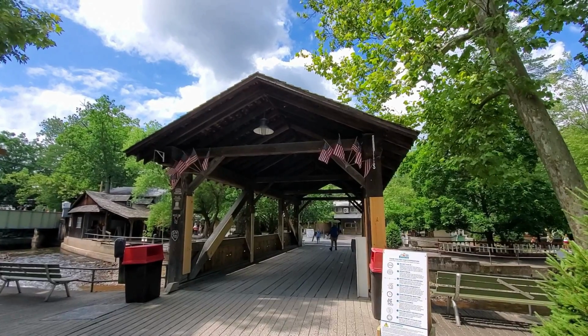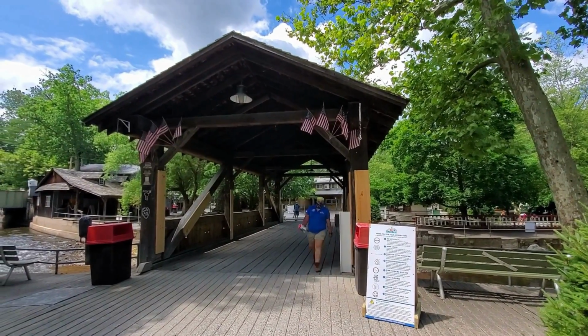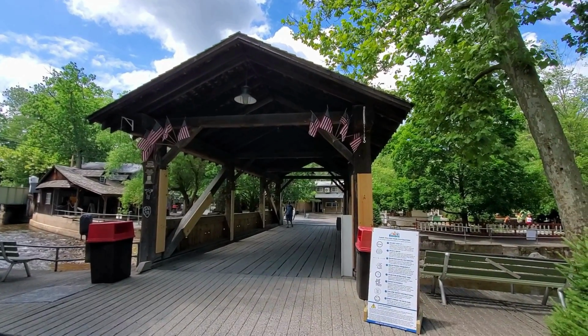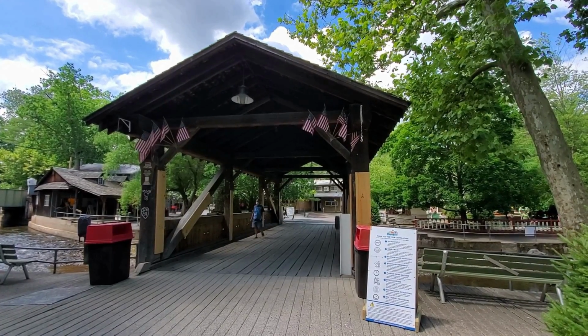So here's the famous covered bridge. Every season they put brand new planks of wood on it, so you can sign your name and let people know you've been here. We did it last year, but since we were coming here later in the year, we forgot our marker and pen. We're going to see if we can find one or buy one, but if we do, I'll let you know that we signed it. You can come here yourself and let me know if you found our names.